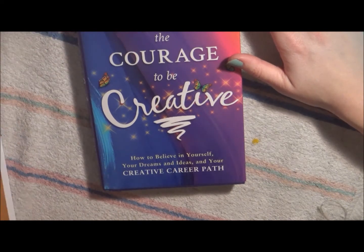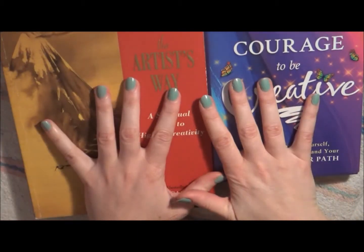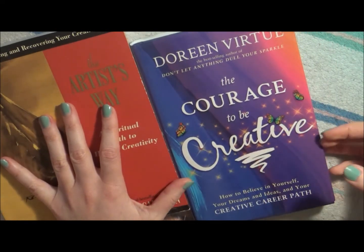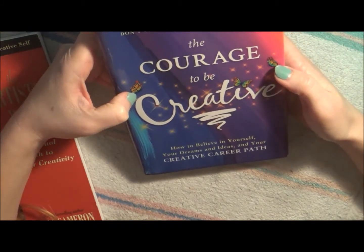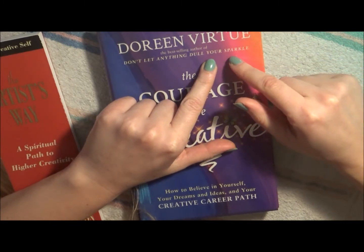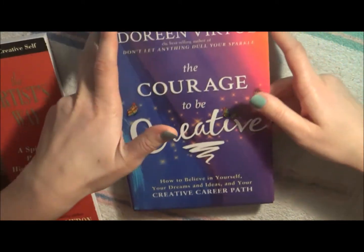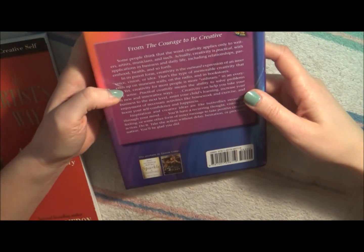Okay. But these next two books, they're not really art books, but they're like inspiration books. I'm rereading this one. I read this one a couple years ago and I'm reading it again. It's about creativity and how to be motivated to be creative, how to find inspiration. It's a really good book. It's by Doreen Virtue. But it's mostly about being creative, finding creativity. It's just a really, really nice book.